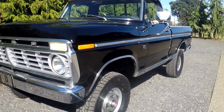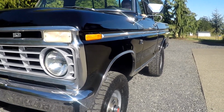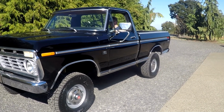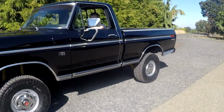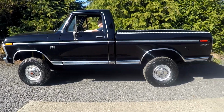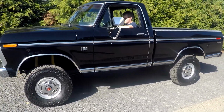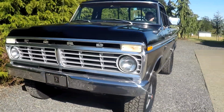You look down the side, nice and straight. It has been repainted one time, probably about 15 years ago, but we'll walk around and talk about it. It is a Ranger, and the thing I didn't mention right off, it is a short box, so extremely hard truck to find in a 4x4. And it's good looking. I love all the chrome and everything around it. So anyways, we'll walk around the front here.